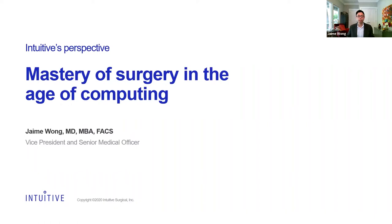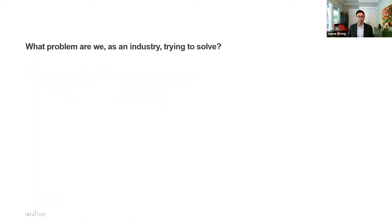Before I get into how we at Intuitive are working with our customers to deploy these technologies in their hospitals and health systems, I think it's important to first take a step back and look at why we're deploying them. What problem are we as an industry trying to solve?